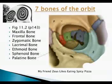Okay, so we've hinted at some of these bones already being part of the orbit, but we want you to be able to identify all seven bones of the orbit. This image is a good one to study and be familiar with. We're looking at the anterior left portion of the skull, and if you work your way using the mnemonic device, it's pretty straightforward, and it spirals in. It goes: My friend Zeus likes eating spicy pizza. We start with the M, the maxilla, then we go frontal, zygomatic, lacrimal, ethmoid, sphenoid, and the little tiny guy is part of the palatine. So work your way through and spiral in; it's not too tricky.